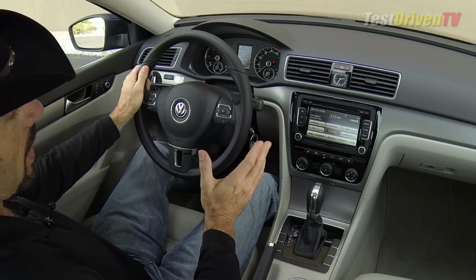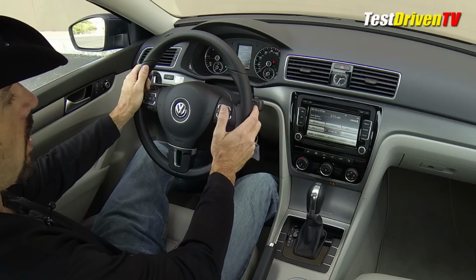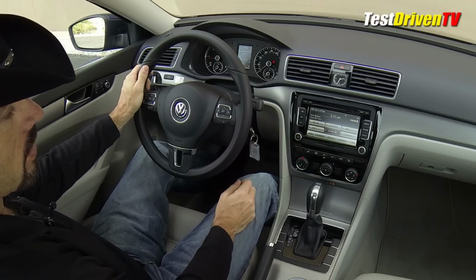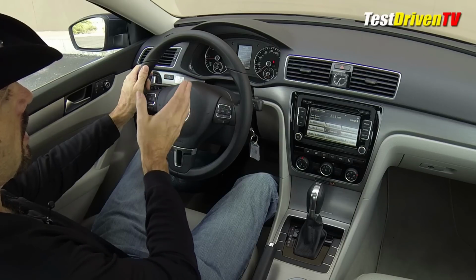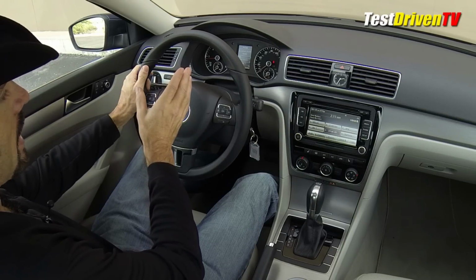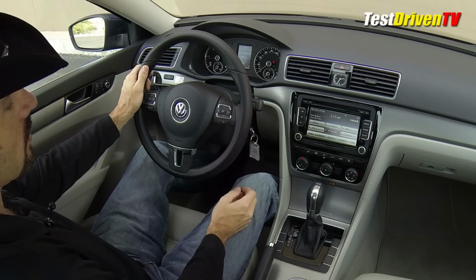Now as I sit here in the cockpit, it's everything you'd expect from a German brand. The switchgear is black and white, has a nice quality feel in your hand, and of course the instrument cluster is black and white, very easy to read. It's got a center LED screen that has all the information you want, and you can flip through menus and customize it as you wish.